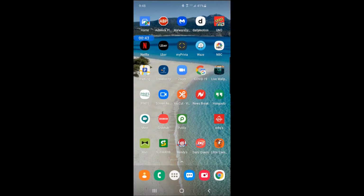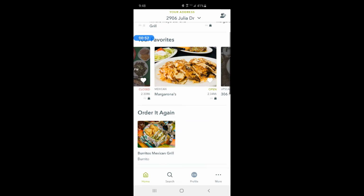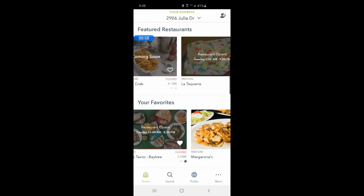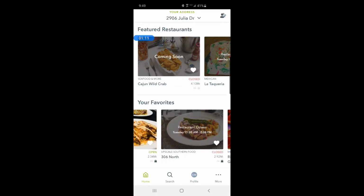If you'll notice at the bottom left-hand corner of my screen, the green Waitr app is there. I'm going to tap on it once, and if I go to the home section there at the very top, it has featured restaurants you can choose from. If you decide to make any of these your favorites, you'll notice that an outline of a white heart is there. So if you want to add Cajun Wild Crab to your favorites, you just tap on that heart and it'll appear at the very bottom on your favorites list.